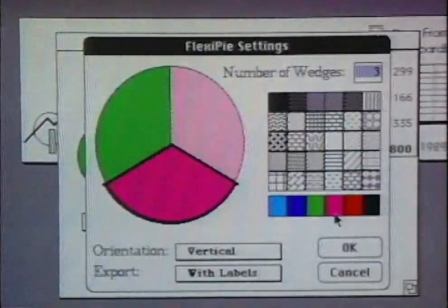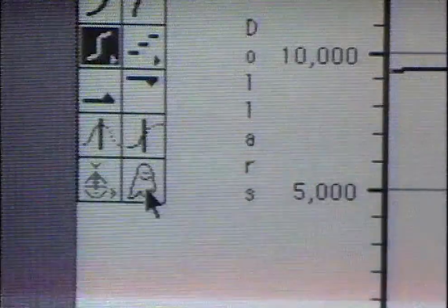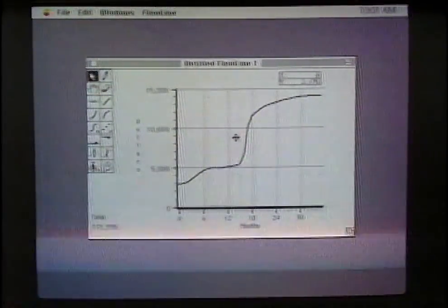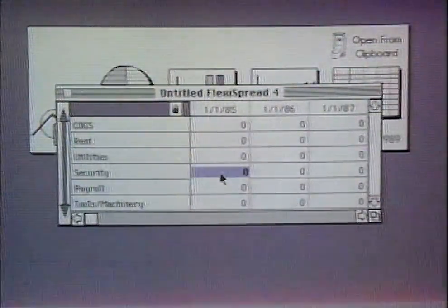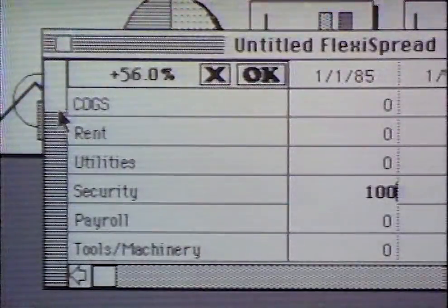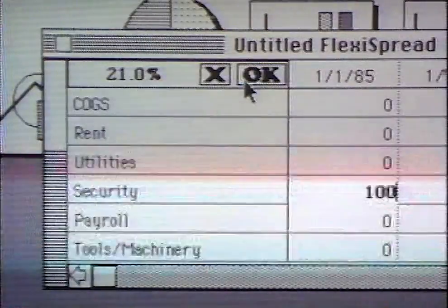If you don't like pies, you can change the color or patterns, or use line charts or bar charts. In case you think you may want to get back to where you started, you make a ghost marker of your original position, and when you're done, voila, there's a spreadsheet underneath. It's easily exportable to any other spreadsheet. You can draw free-form graphics, and the program will create a spreadsheet, which you can in turn manipulate. You want 21% more? You can get it. This is the ultimate tool for what-ifing.